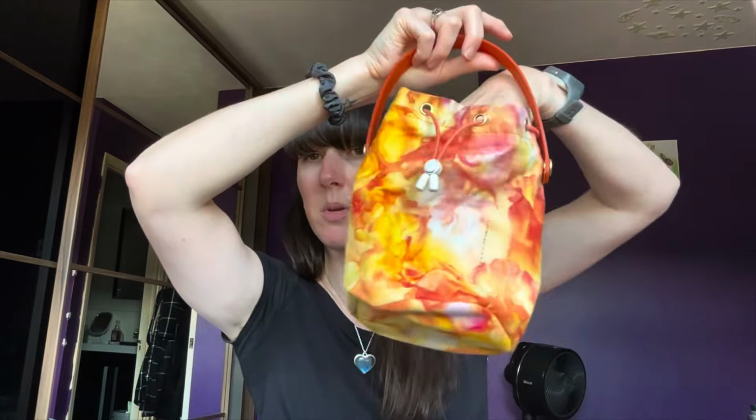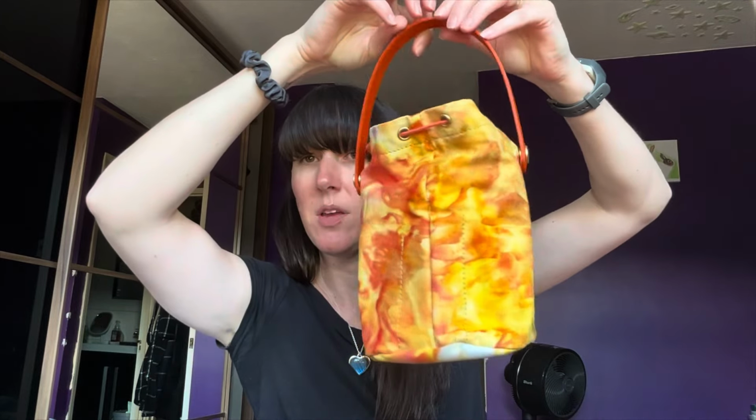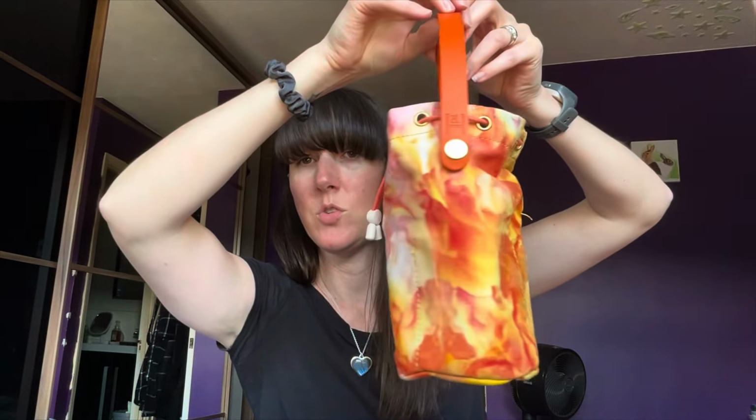So if I undo that and get my handle out of the way, let me show you the colour all the way around first. Here we go. So bottom, bit of pink there. This is very sort of fruit salady to me, but I think it's called Snapdragon, this one that I ordered. And then I suppose this is so you can roll down.